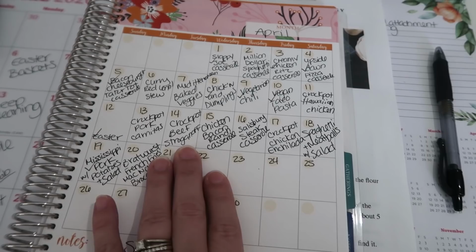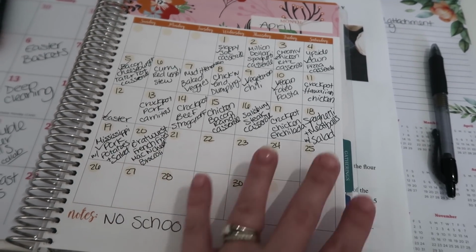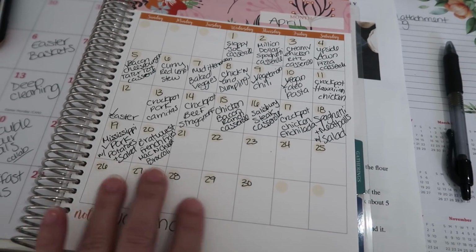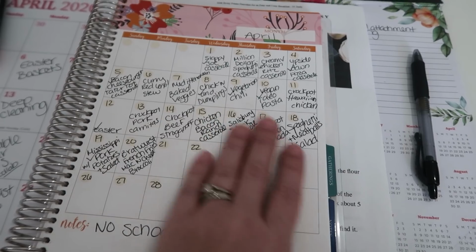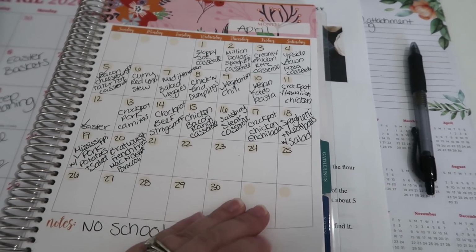I've got some more crock pot meals that I'm going to be making. I love the crock pot. And then these last 3 are things that I have a lot of the stuff already on hand. So I kind of just pulled really fast meals that I do not need to film or anything like that. So these are kind of the dinners that we've got going on. And then of course, Easter, I already showed you guys the gathering page.